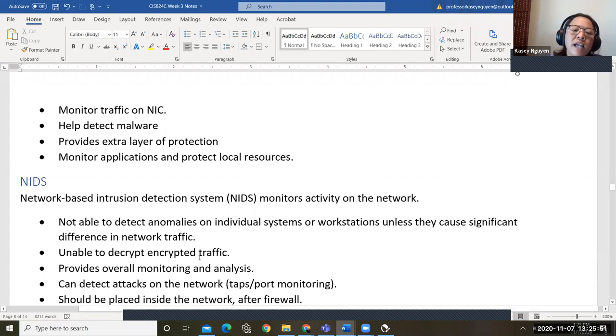So on the detection, it monitors your traffic based on the network interface card. It also can be used to detect malware if it's host-based. It's a good extra layer of protection. So I don't say that it's completely not useful. It is useful in a sense where you should have it accompanying other types of products in the business.